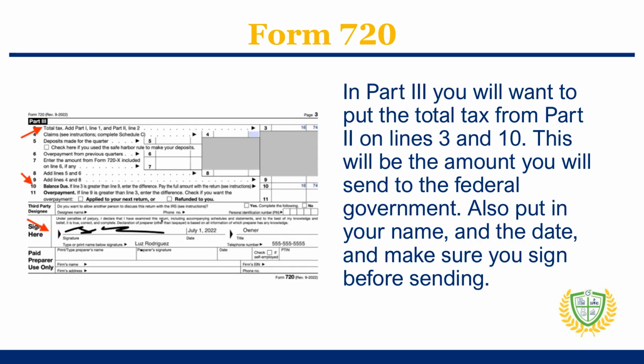In Part 3, you will want to put the total tax from Part 2 on lines 3 and 10. This will be the amount you will send to the federal government. Also put in your name and the date and make sure you sign before sending.